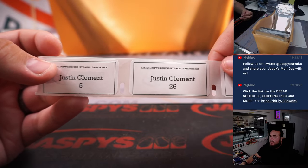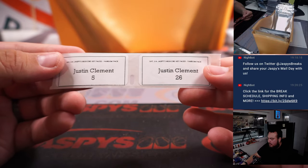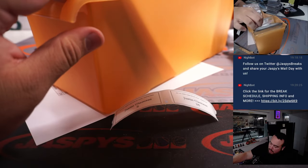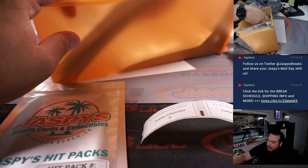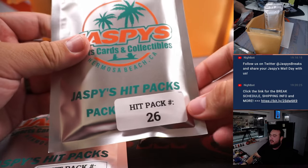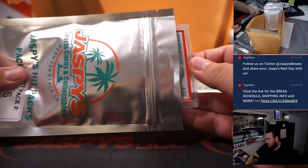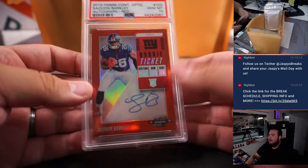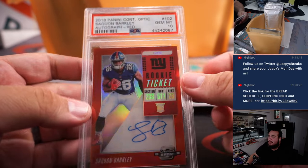All right, French, you're up next, buddy. Good luck, man. I know there's still one Joe Burrow you might be eyeing, but hopefully it's just a big one for you, buddy. 5-26. So 5 is right here, feels like a graded card. And then 26 right here. 5-26, here we go. And it is a Saquon Barkley. Very nice. Giants rookie ticket, red from Contenders Optic, and it graded a PSA 10, 52 out of 99. Not too shabby.